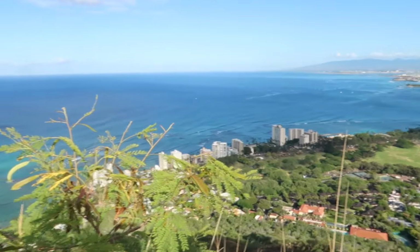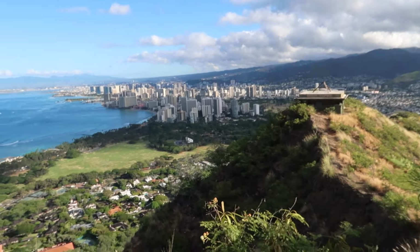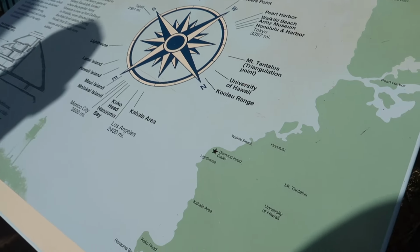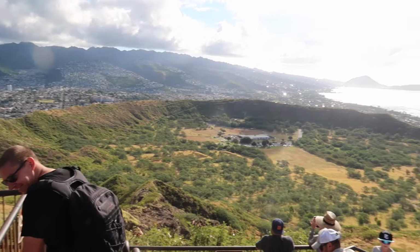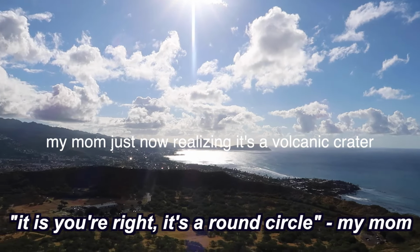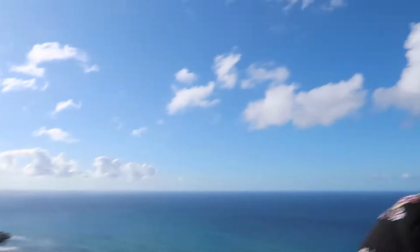We made it to the top and this is the view. This is Waikiki and over there is the crater. Here's a little map of everything else. Here's the whole volcanic crater. And then that side is east. You didn't realize that? I didn't quite get that.